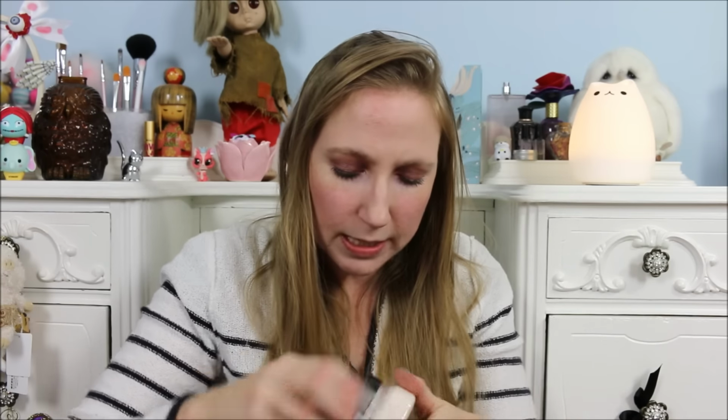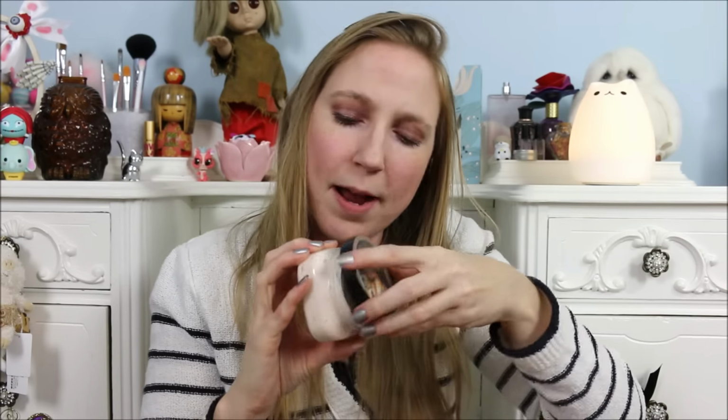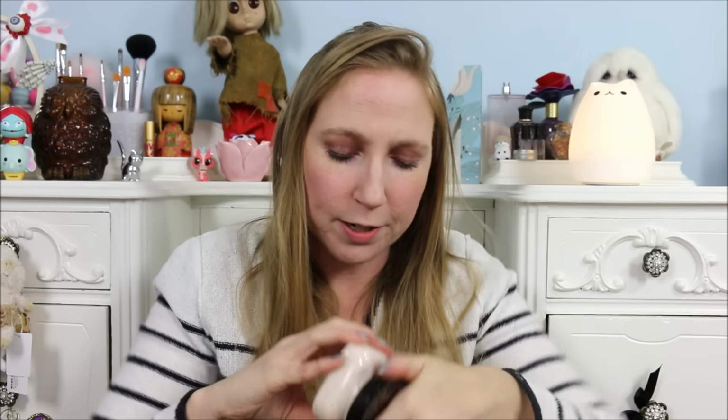Oh, I want to eat it. I always want to eat all of my body products. So this retails for $7, and the scent is described as vanilla frosting, graham crackers, and creamy caramel. Oh, it smells so freaking good. Love that scent.